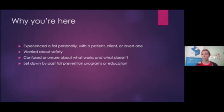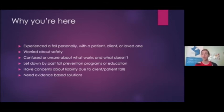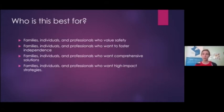Maybe you've been let down by past fall prevention programs or education that you've received. Perhaps you have concerns about liabilities due to falls with clients or patients. You need evidence-based solutions. That's definitely something that's going to be provided here for you today. And above all, if you're here, I know it's because you want what is best for you. You want what's best for your loved ones, your clients, and your patients. So this training is really best for families, individuals, and professionals who value safety, who want to foster independence in people, who want comprehensive solutions for fall prevention, and who really want high impact strategies to use.